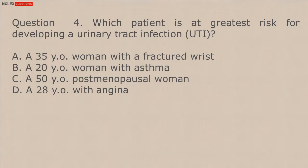Question 4. Which patient is at greatest risk for developing urinary tract infection, UTI? A. A 35-year-old woman with a fractured wrist. B. A 20-year-old woman with asthma. C. A 50-year-old postmenopausal woman. D. A 28-year-old with angina.